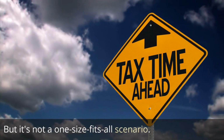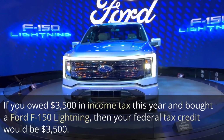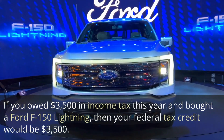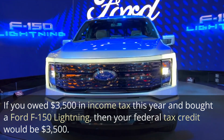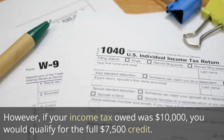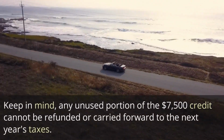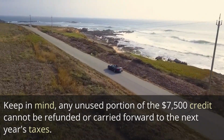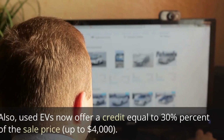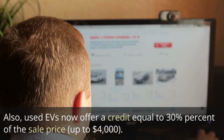But it's not a one-size-fits-all scenario. Here's an example to help you understand. If you owed $3,500 in income tax this year and bought a Ford F-150 Lightning, then your federal tax credit would be $3,500. However, if your income tax owed was $10,000, you would qualify for the full $7,500 credit. Keep in mind, any unused portion of the $7,500 credit cannot be refunded or carried forward to the next year's taxes. Also, used EVs now offer a credit equal to 30% of the sale price, up to $4,000.